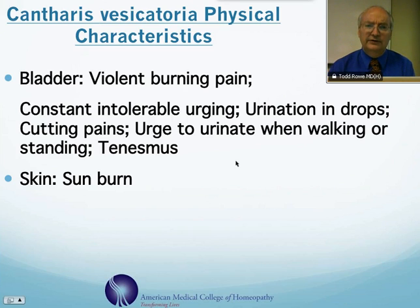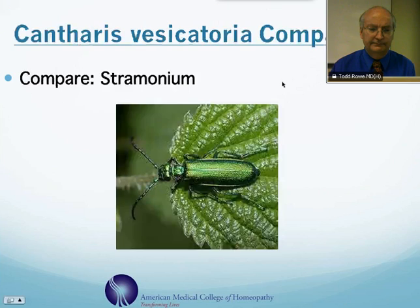In the bladder, there typically are violent burning pains and intolerable urging to urinate. And when the urine does come, it comes in drops. And again, this cramping. It also can be used for severe sunburns. You can compare this remedy to stramonium, and often is confused with the remedy stramonium.